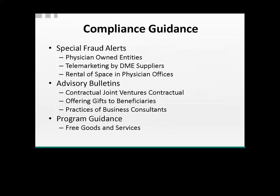The OIG also puts out other compliance guidance, which includes special fraud alerts, advisory bulletins, and other program guidance. Let's take a look at some of these.